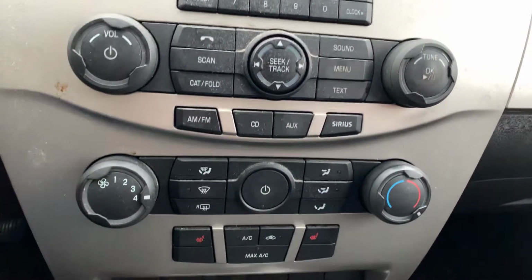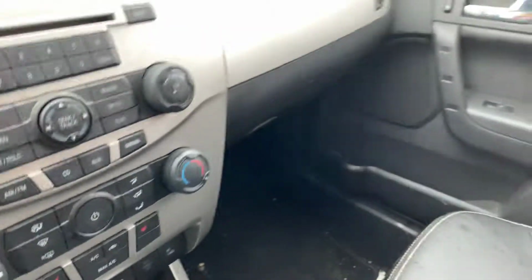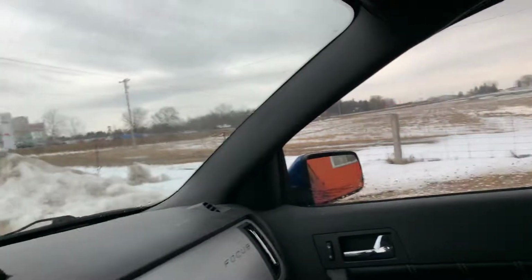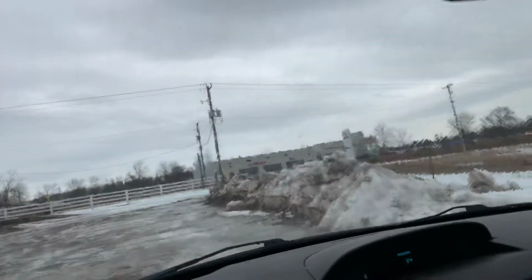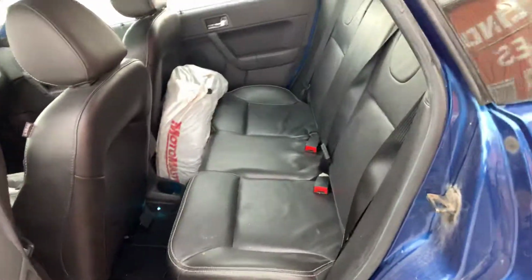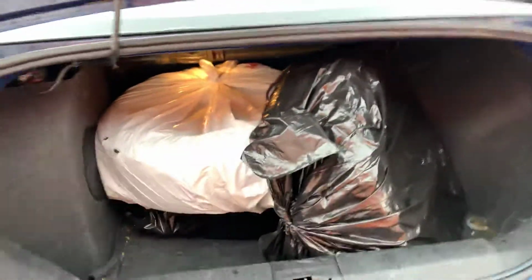There's the radio. It is set up for Sirius, I guess, if you want to pay for the subscription. It does have a moonroof as well. There are an extra set of tires that go with this, which are snow tires on steel rims. There's a picture of the back seat. Here are the snow tires in the trunk.